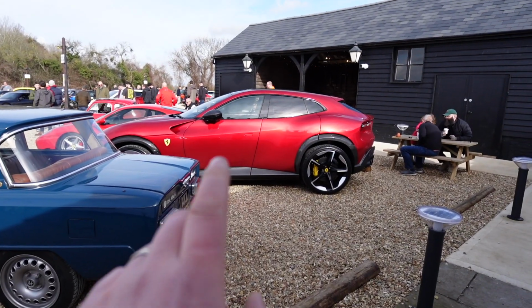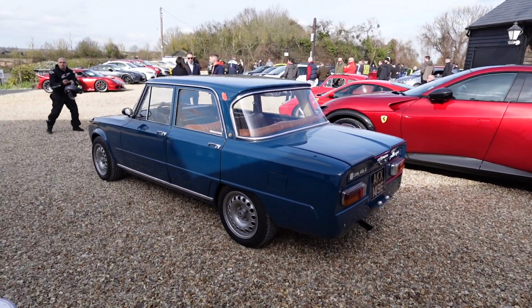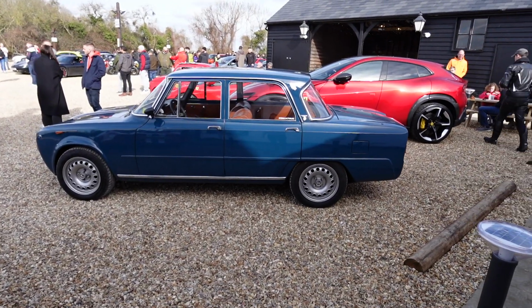Love the way we've got like a £500,000 Ferrari Purosangue next to this Alfa Giulia Super, and I have to say I love this equally. This is such a lovely looking thing, really nice condition.